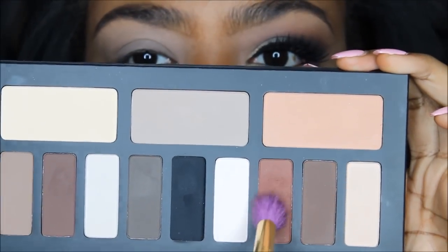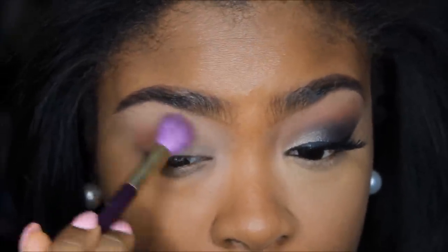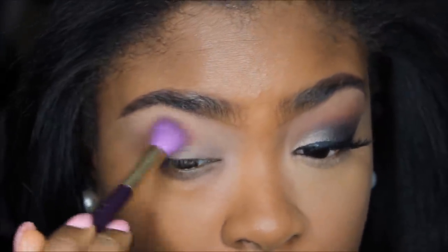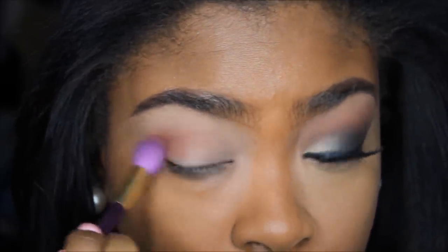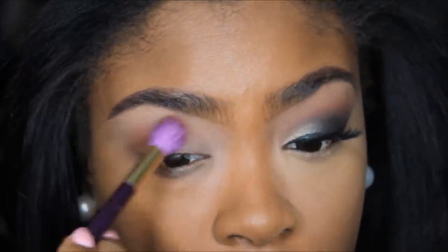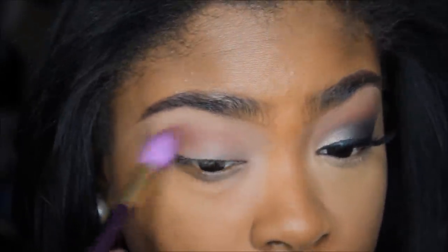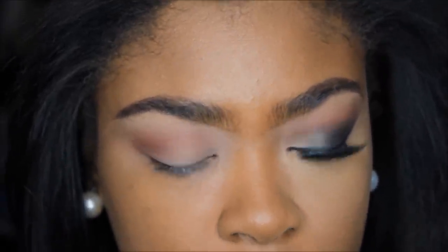And then I'm going to take the color Ludwin, or no, this color is Lucious, and I'm applying that in my crease with a big fluffy brush. And this is going to act as my transition color. And again, this color is Lucious from the Kat Von D Shade Light eye palette. I'm just going to keep building the color to the intensity that I would like, and I'm also going to flick that out a bit.